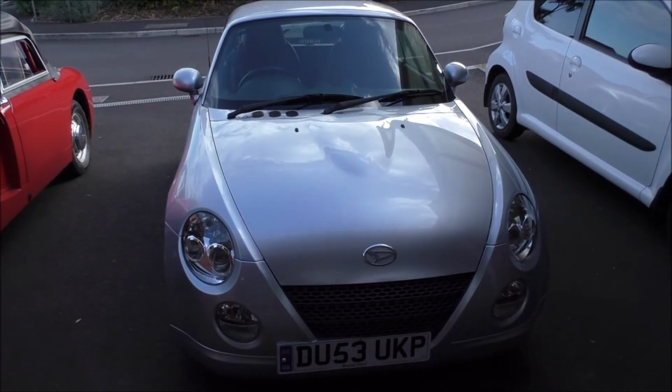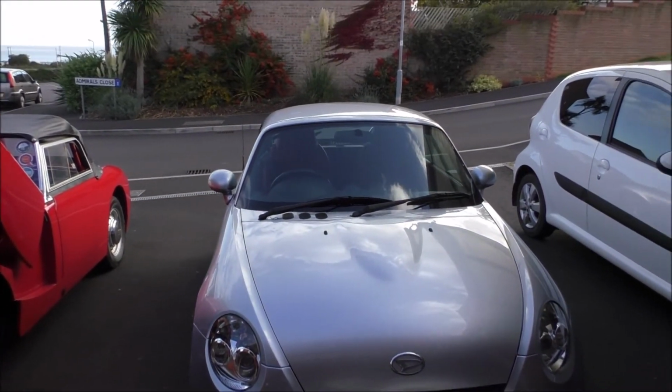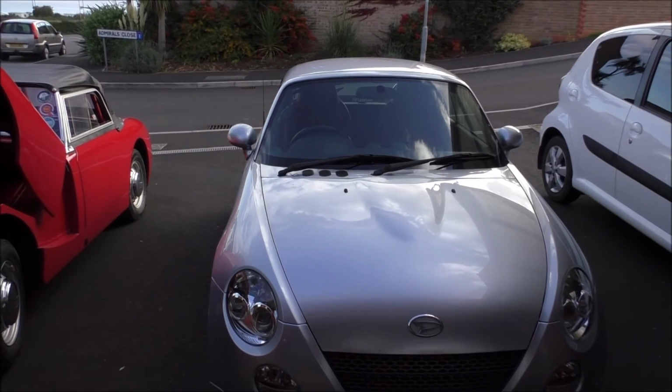When they designed it, they didn't worry about rattles, so it's a very rattly car to drive along with the roof up. But of course, when the roof's down, you don't hear any of that.